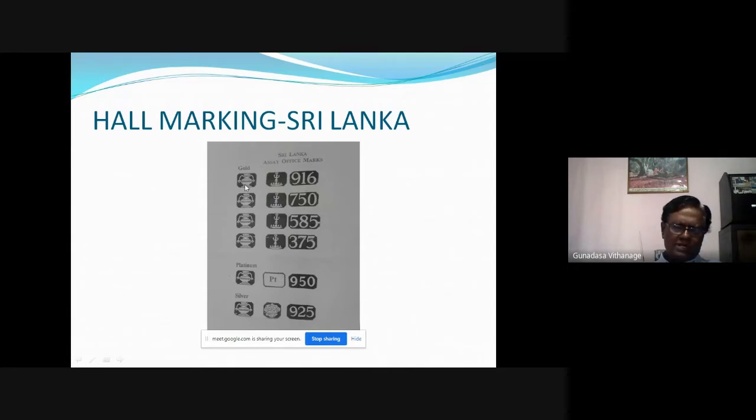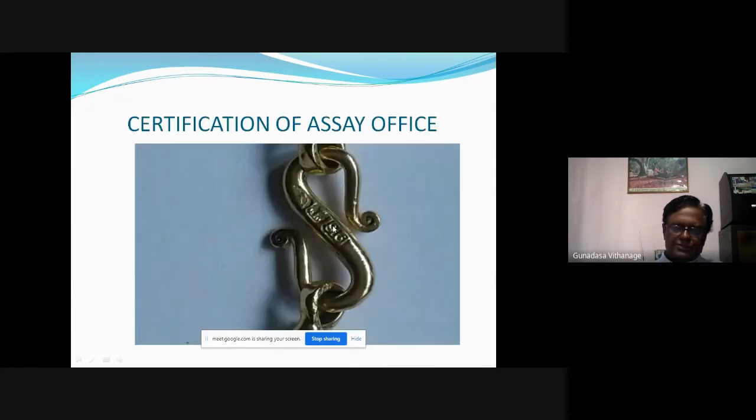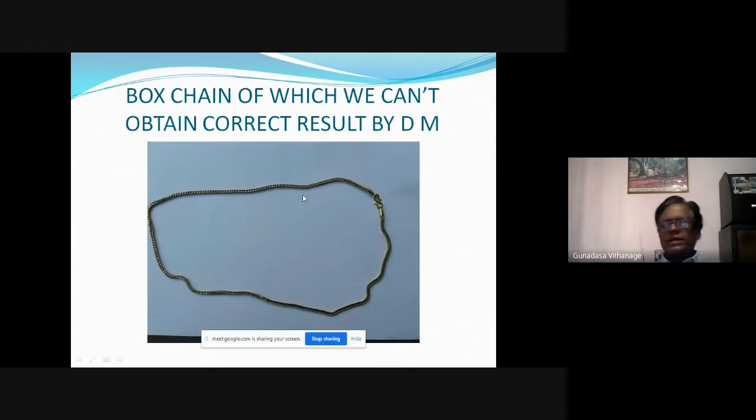This is called punkalasa. The other one is a brass lamp, pitala pahana, the other figure. This is the figure of percentage, not really a percentage, but PPT: how many parts out of 1,000? It is 916, which means 22 carat. Likewise, in the previous chain, it has been certified by the Gem and Jewellery Authority by printing this mark. This particular chain is 22 carat.